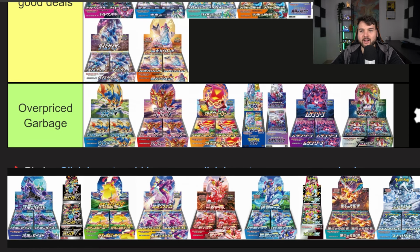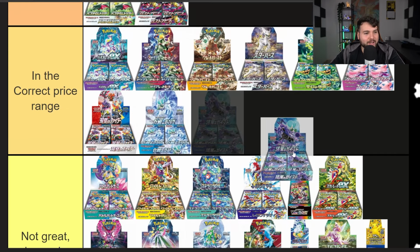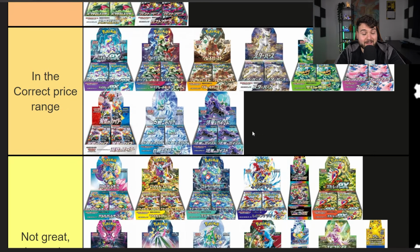So we've got Jet Black Spirit, which is the third half of Chilling Reign. Not lucid today, guys. But we've got the Shadow Rider Calyrex that is $300. I don't even know if these prices are true. I'm watching these on a page. I hope this is some mix-up, because I don't understand these prices. If that's the correct price, I guess it's correctly priced.